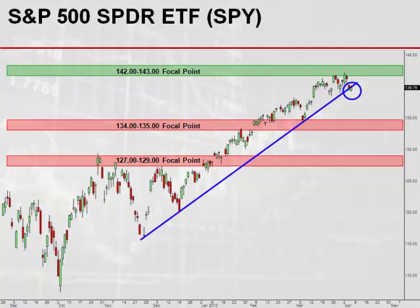If we saw that correction begin off this level, the 134, 135 would be a very reasonable downside target to anticipate for a more shallow correction. But if the correction became much deeper, a proper 10+% market correction, then we could see even the 127 to 129 level tested on the downside.